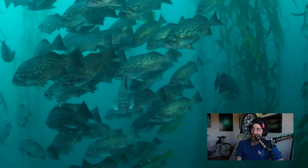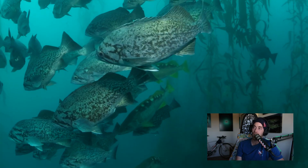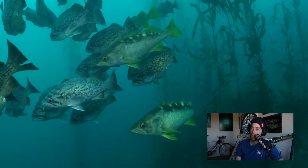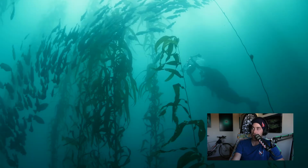I love it when rockfish like this come at the camera like they've got an idea, like, oh, I can help adjust your settings. Oh, how do I look? Oh, I look good. And they're off. See, everyone's a critic, but they can't handle the heat. And then there's what looks like a pretty pregnant yellowtail rockfish there, or olive rockfish.